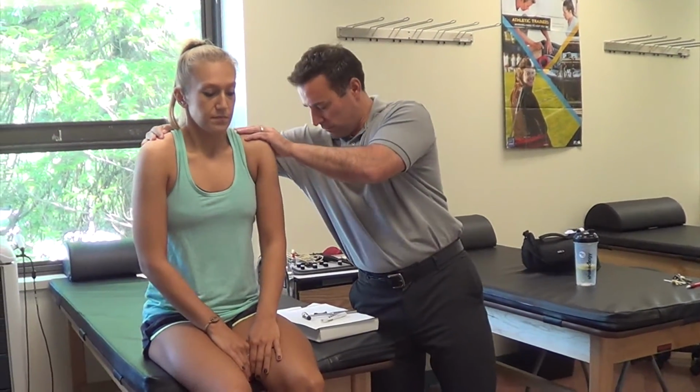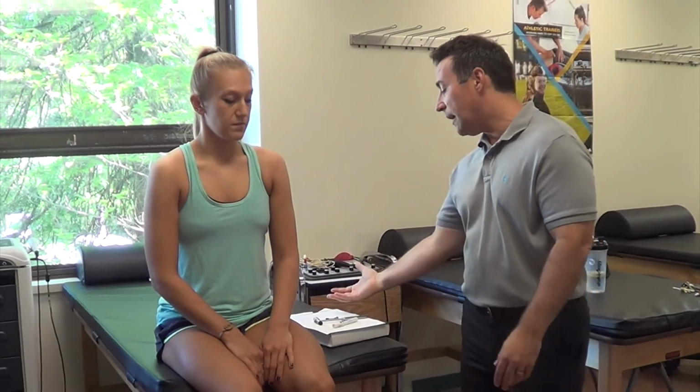Glossopharyngeal is intact for her to talk. She has to breathe and she has to swallow. Vagus is intact because she spoke. I would still have to assess spinal accessory. And then hypoglossal is intact because she had to move her tongue in order to talk. So again, those are the cranial nerves.